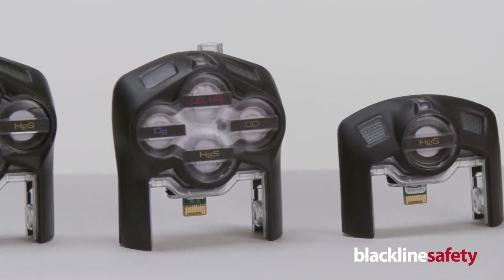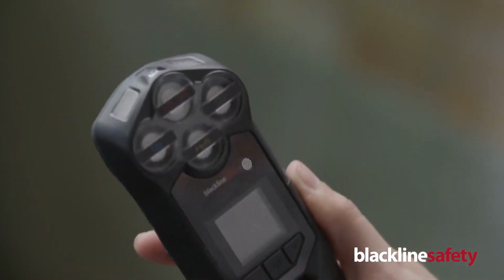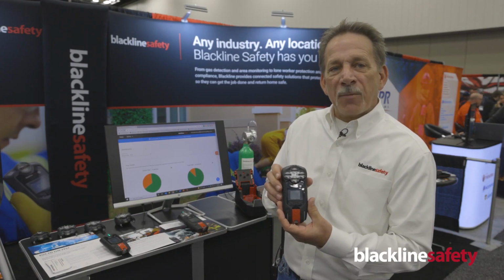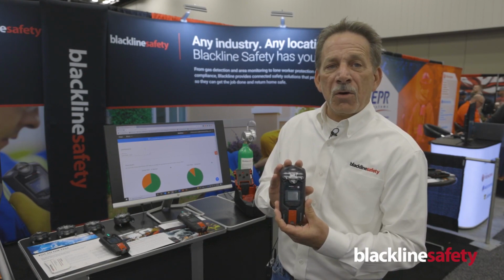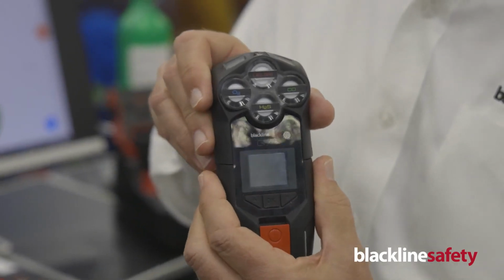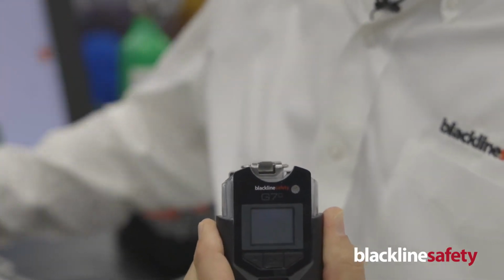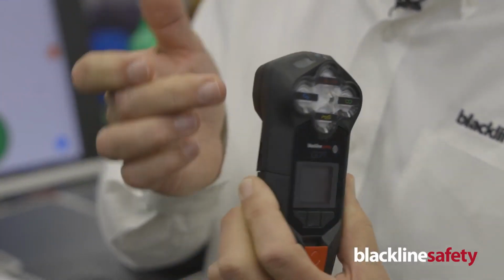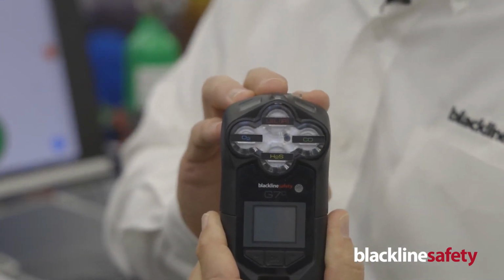So one thing that really makes Blackline Safety's product devices unique in the marketplace is that we have a completely adaptable sensor configuration cartridge. So by that I mean you can go into a specific incident with your standard O2, CO, LEL, and H2S sensor configuration in a cartridge. And if your needs do change based upon the incident, you can pop one cartridge off and have another pre-configured cartridge with different sensors in it to be able to adapt to the situation at hand.